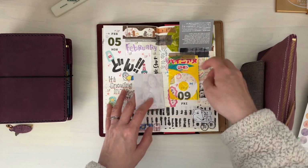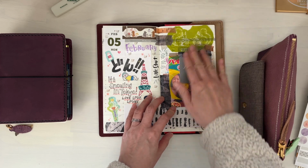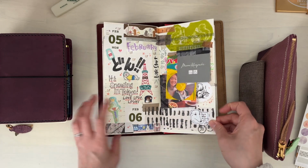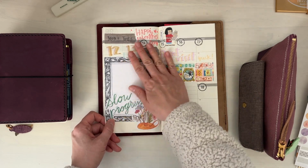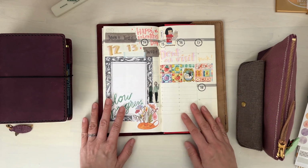This is the spread that I did on Instagram, where I just kind of stuck things down. From this one, I won a little giveaway from Aminisu. It's part of the knitting cal. And here we are this week. I just kind of put things down, but nothing really written down, and that's okay.